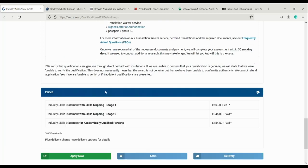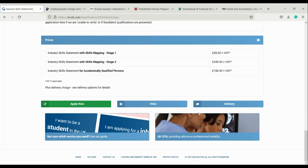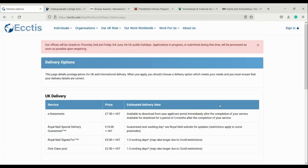So you can just go, and then the prices are out here. The industry skills statement is £50 plus VAT. Industry skills statement, stage 2 is £345. Wow, that's quite a lot. And then the academically qualified persons is £184.50.